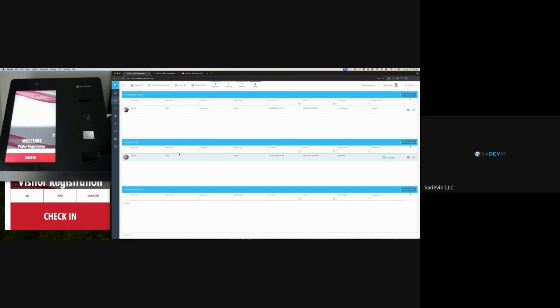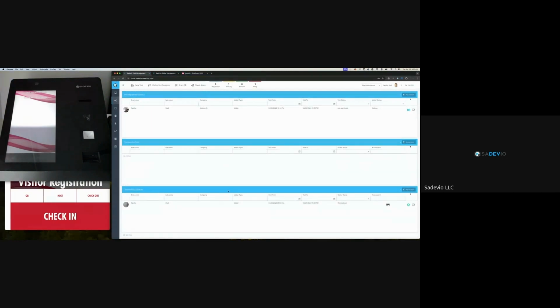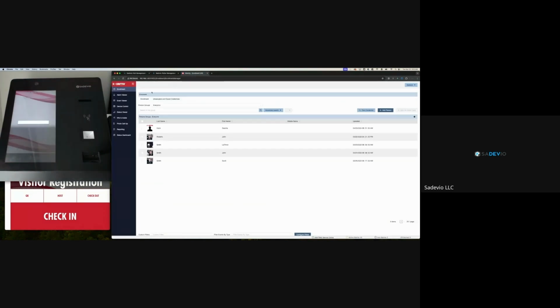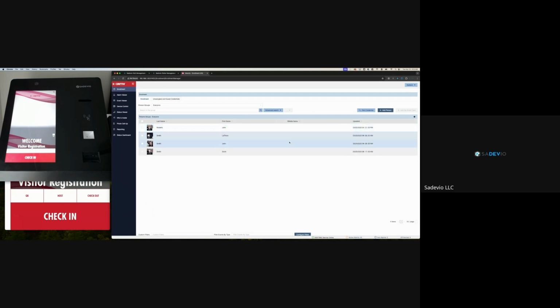If the visit is then done, you can just return everything. The visitor goes to the kiosk again, selects check out, and gives back the access card, and then we revert everything. We unassign the card and disable the card, so the card is completely unusable in the access control system. You see in the dashboard, I'm checked out. The card was unassigned, and now in the access control system I should be removed. So Sasha is gone.